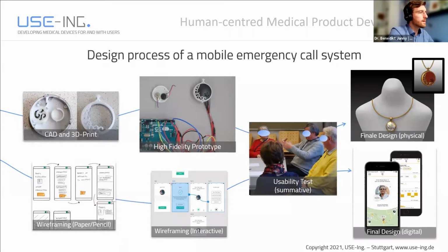You detail them more, maybe a cut, print first jewelries that you could transform into a high fidelity prototype, and go back with those devices again to the users to see what they are thinking about. Maybe you run various formative test rounds before you end up with a final usability summative test. And as you see, you end up with a nice innovative product.